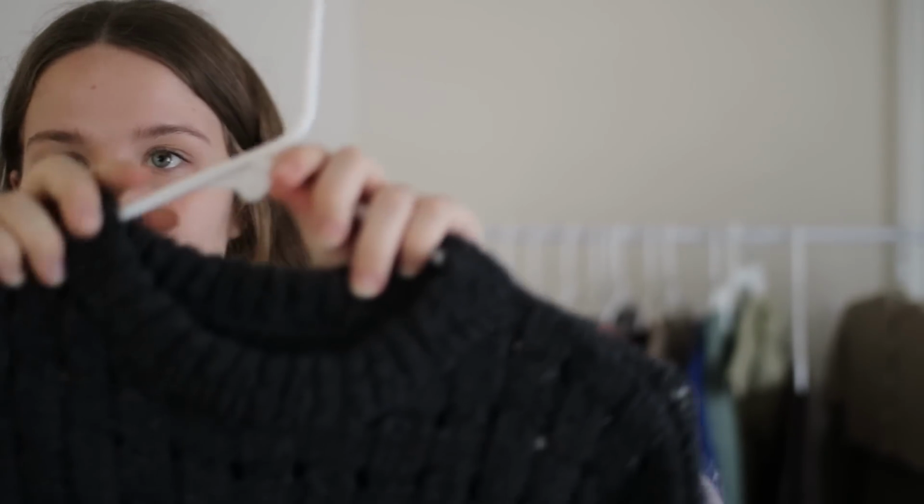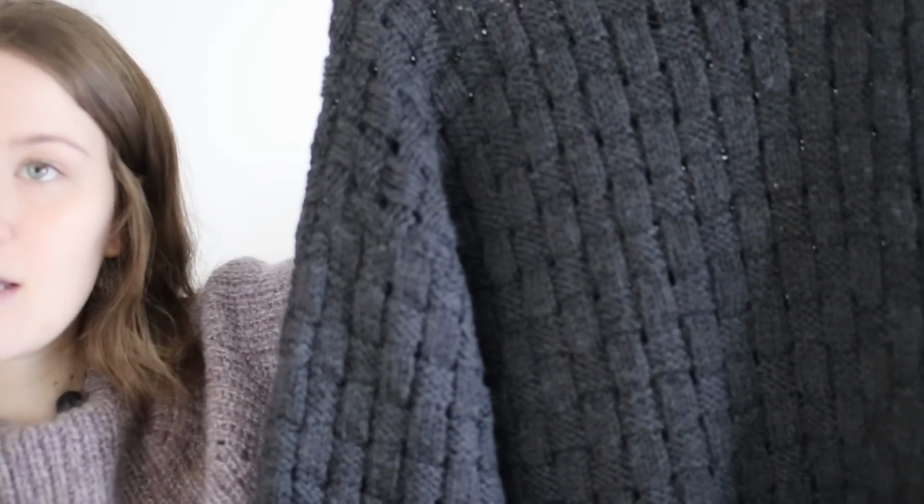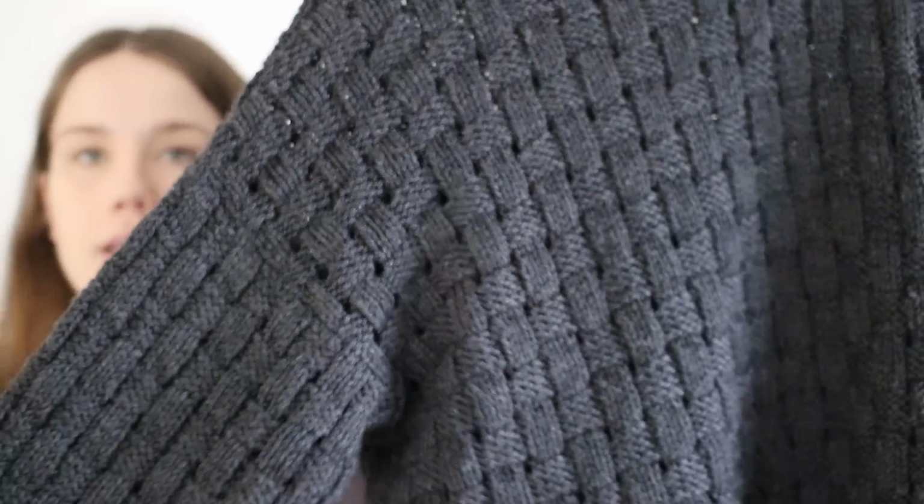And I knit it up super quickly, one, because it's pretty loose gauge and pretty big needles, and two, because I was in jury duty, but it was on Zoom. So I was just in meetings all day for 2 weeks, and I could knit this without looking. So I knit it up pretty quickly.